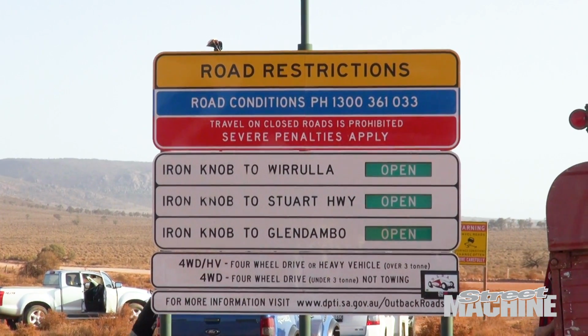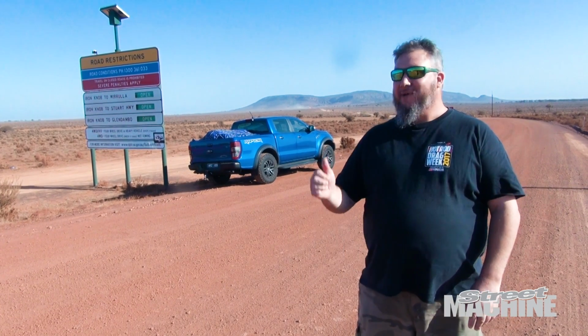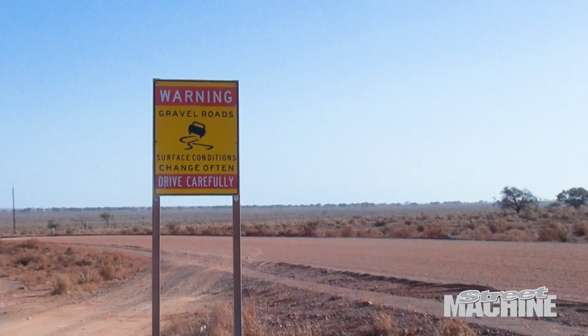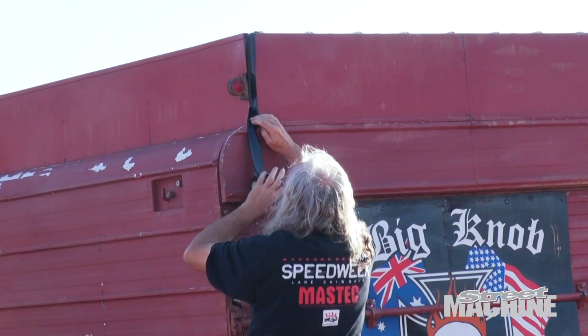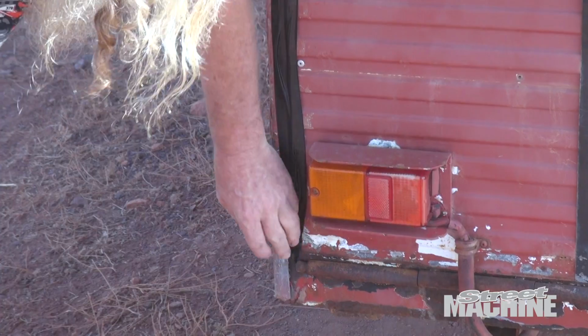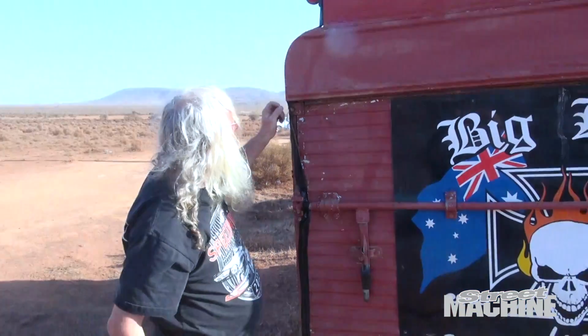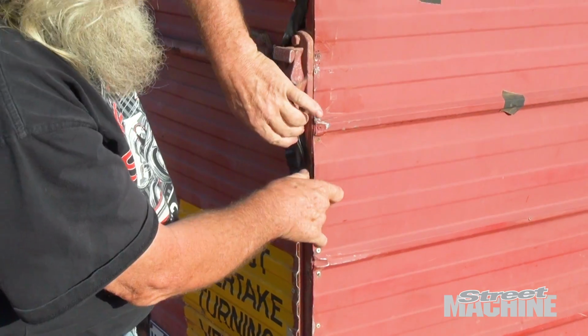Well, this is where we leave the bitumen. The next couple hours, good solid couple hours, are going to be red dirt road all the way to Lake Gairdner. Now, a lot of people like to pull up here, tape up their trailers, their race cars, try and keep as much dust out of them as they can, but it's kind of a futile exercise. Unless the thing's vacuum sealed in a big plastic bag, you're going to get dust in it.